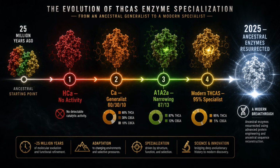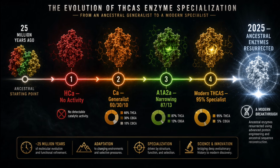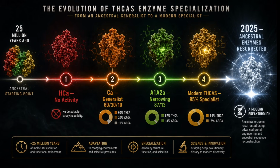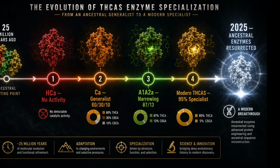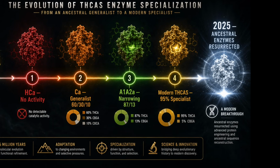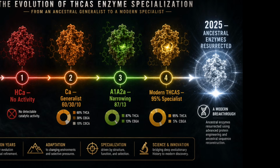25 million years ago, an ancestral cannabis plant developed a promiscuous enzyme that could convert CBGA into 3 different cannabinoids simultaneously. Evolution spent the next 25 million years refining those enzymes into specialized synthases that we see today. A team in the Netherlands just compressed that entire evolutionary process into a single research paper, produced better enzymes than nature ever did, and published the blueprint for everyone to replicate. The ancient enzymes are awake. The question is, are you?